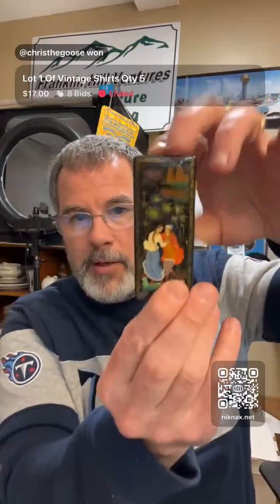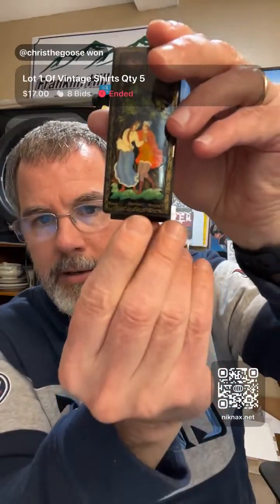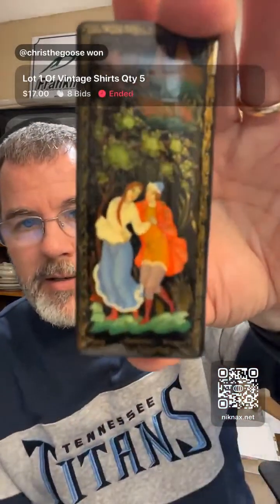You have this little lacquerware box. I'm pretty sure it's Russian. It is signed down here, and it looks very Russian. But you have the couple there. I don't know what you'd put in here. Maybe toothpicks or whatever. It's pretty small. But it's got, I guess it's a Prince and his maiden there. But yeah, really nice design on that.